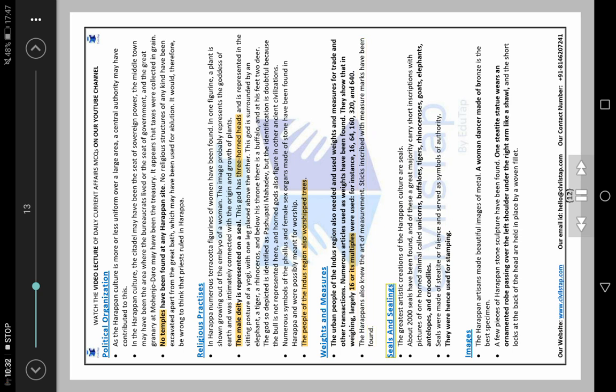Seals and sealings. The greatest artistic creations of the Harappan culture are seals. About 2,000 seals have been found, and of these a great majority carry short inscriptions with pictures of one-horned animals called unicorns, buffaloes, tigers, rhinoceroses, goats, elephants, antelopes, and crocodiles. Seals were made of steatite or faience and served as symbols of authority. They were hence used for stamping.